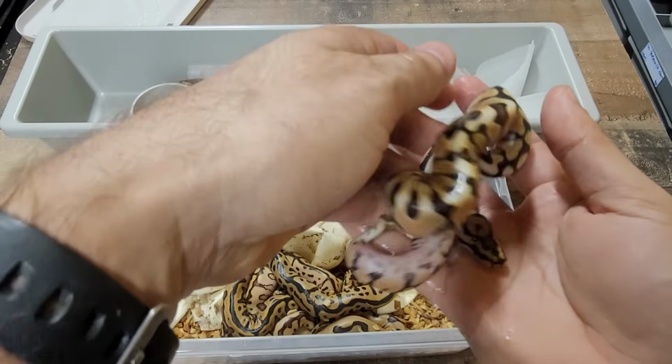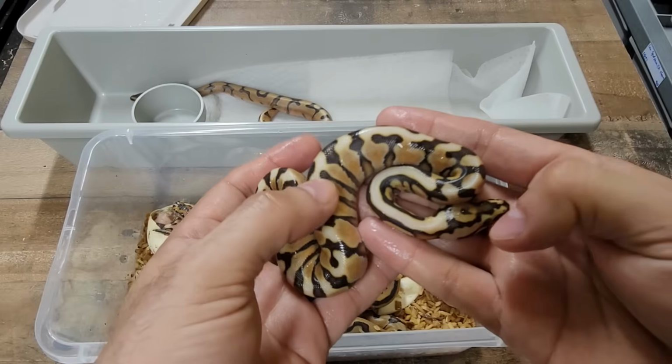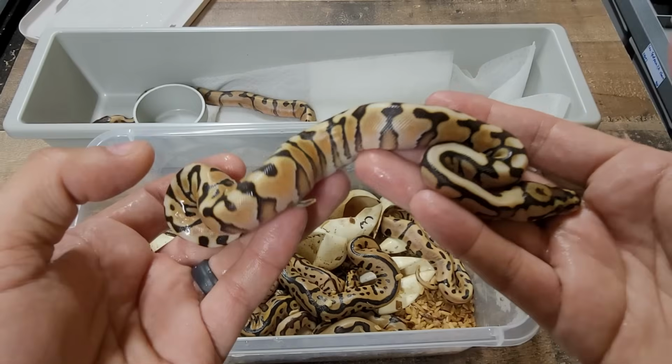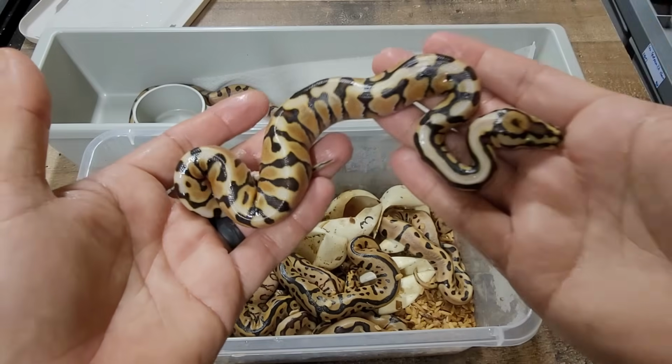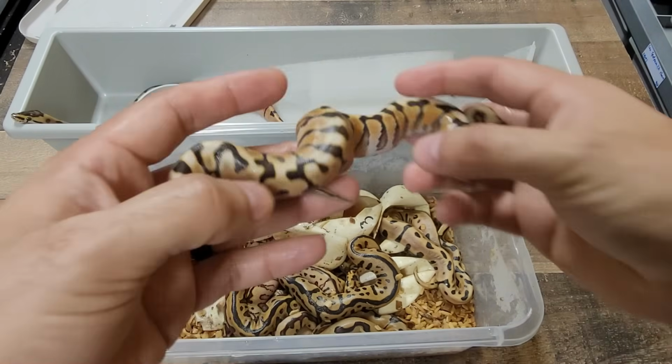And I'm wondering if it's actually leopard and not inchy, because the head's really, although the way it comes forward, yeah, the more I look at it, the more I think that's what we've got. Red stripe, inchy, special leopard het clown. And this joker is a stunner. Look at those sides. Oh, so pretty.